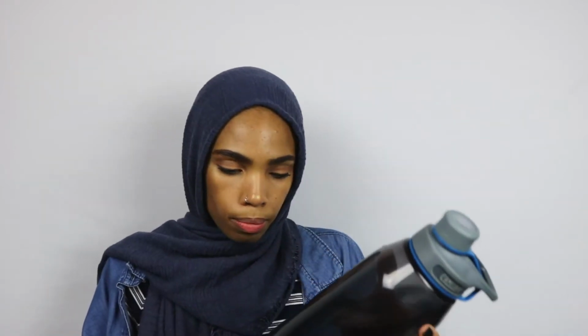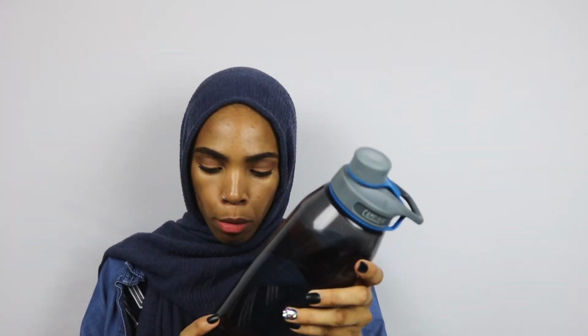This water bottle is the Camelbak Chute. It is very huge, and this is really good for when I go boxing, and it's really good to stay hydrated throughout the year, all the time, Ramadan and everything. I've gone through so many bottles, and this one being as big as it is is very helpful because I don't have to refill my bottle as much as I used to.